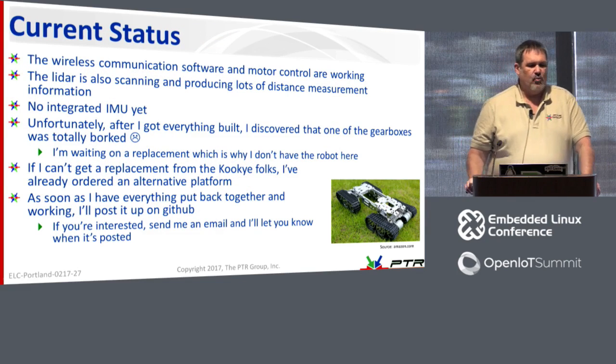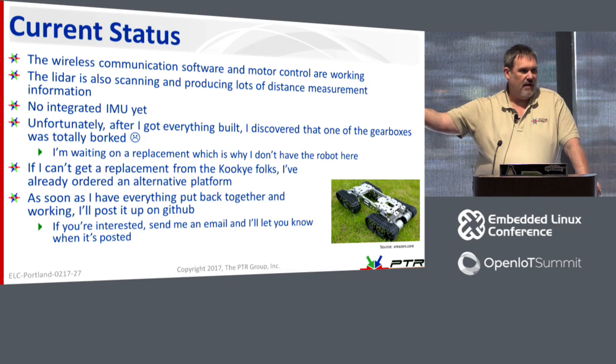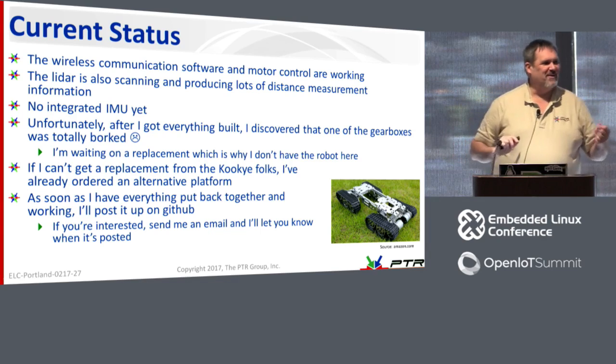Current status: wireless communications works. I did this a couple of years ago and had a robot here at ELC that was being driven with Xbox controllers through Linux. I was running the BeagleBone Black on the robot. It was the server, and my Xbox controller was the client. I would connect using standard sockets, and then start sending joystick commands across the link, and I could drive the robot around, which is kind of cool. It means that I could do some code reuse. Of course, that's always important, right?